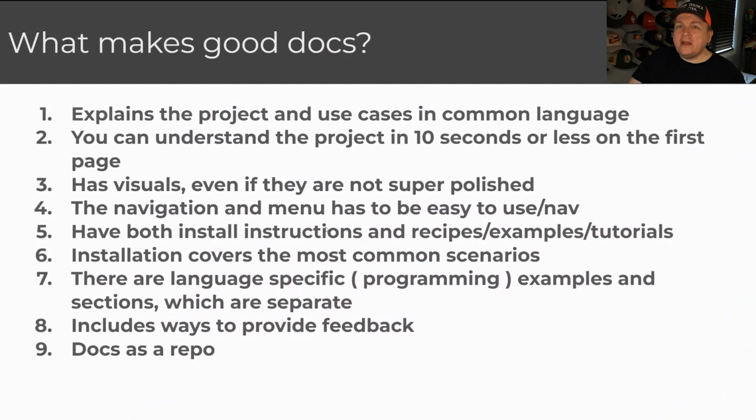It doesn't go into installation right away. The first thing it starts with is, this is why this matters, and here's how it's going to help you, right? Having that up front is super critical. And projects that get docs right do that more, right?